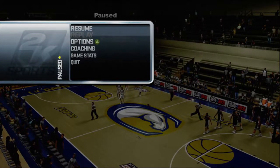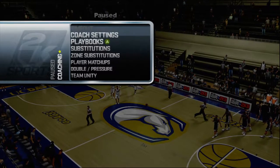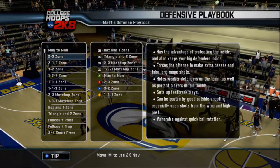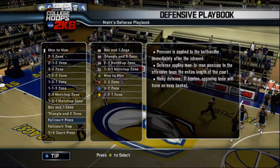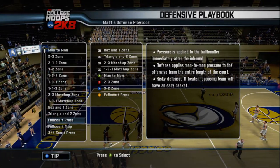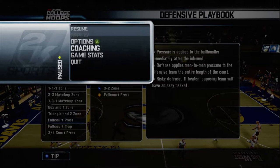Yeah, they have a tiny team. So let's get full court press in there. Alright, so we'll start off with the 2-3 zone.